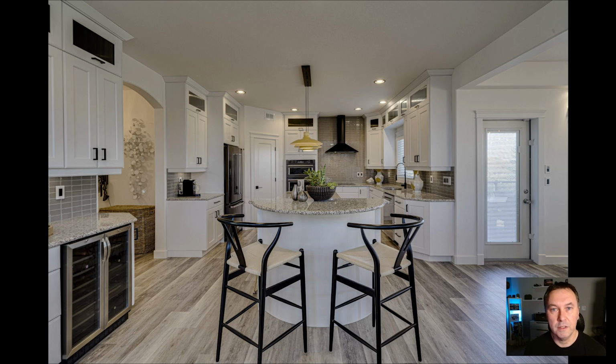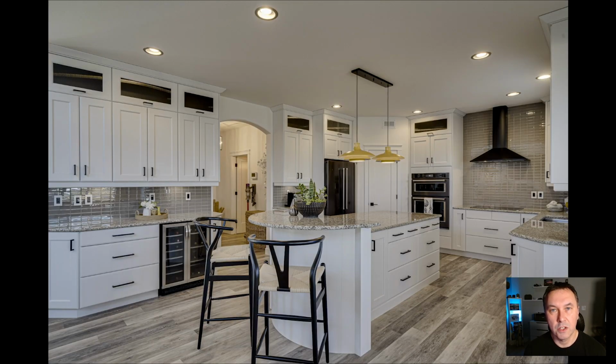Now we're looking dead on, centered on the island, and you can see everything in the kitchen. Change up the angle. Now we're seeing more of that left cabinetry to right, and you can see there's an entryway to the back, which goes to the garage.